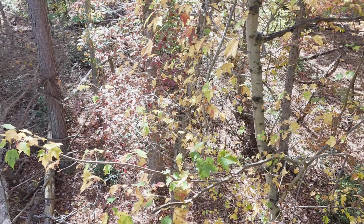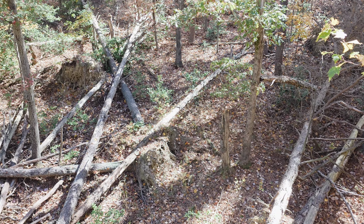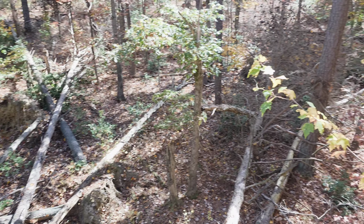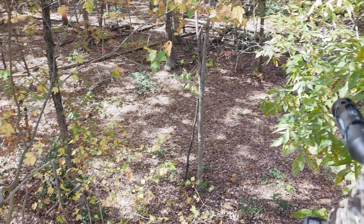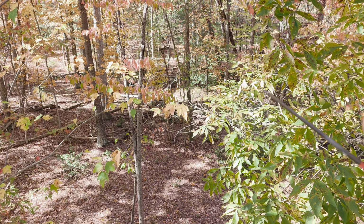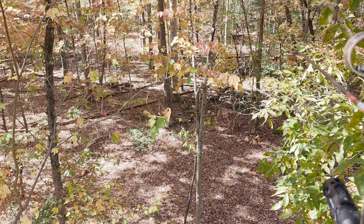Moving around here, not a lot of shooting opportunities unless something comes in behind me. Then I could definitely zing some arrows. I don't anticipate that happening though. I really think I'm going to see the deer right here in front of me. On the right hand side of the shooting lane over here, there's a trail that comes in from that gap on the other side. I've got a camera on the other side as well, so depending on what's got the heaviest traffic is where I'll hunt in here next.